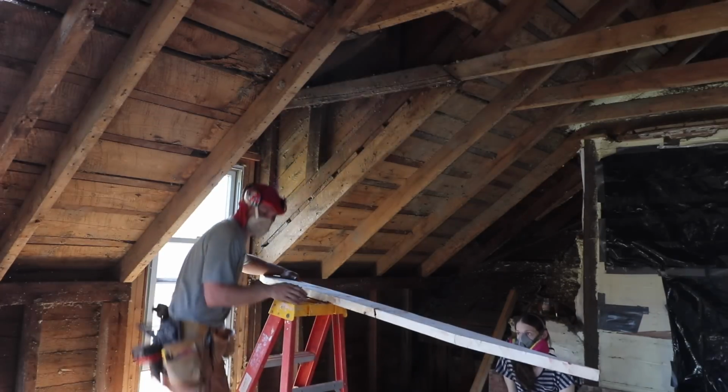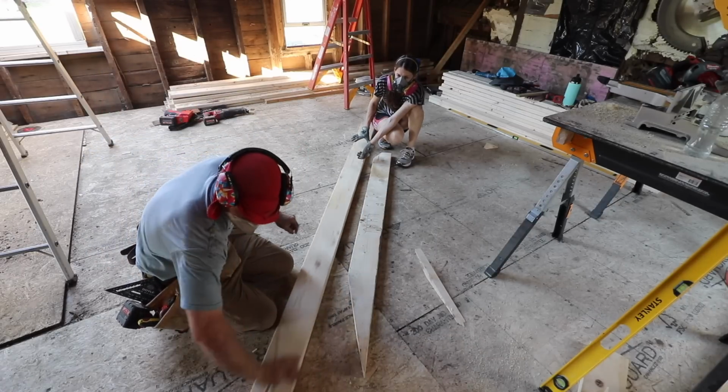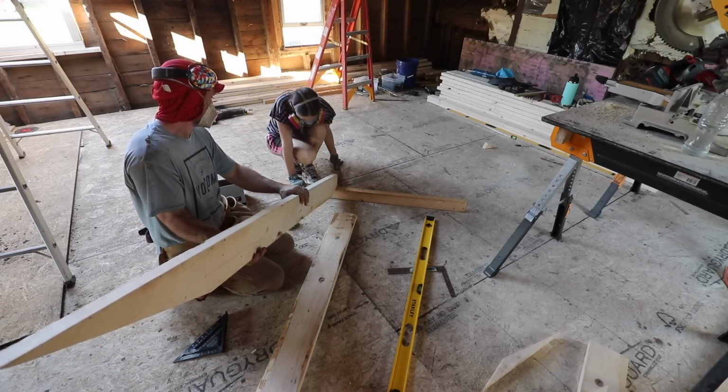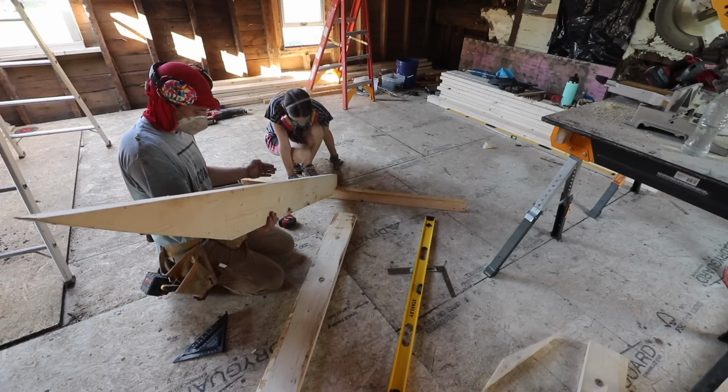It's not too bad. You know, it's funny. Sarah knows that I'm not a carpenter. I mean, she knows that I'm capable because I've done a lot on this house already, but she knows that I have no idea what I'm doing here. And yet she trusts me.